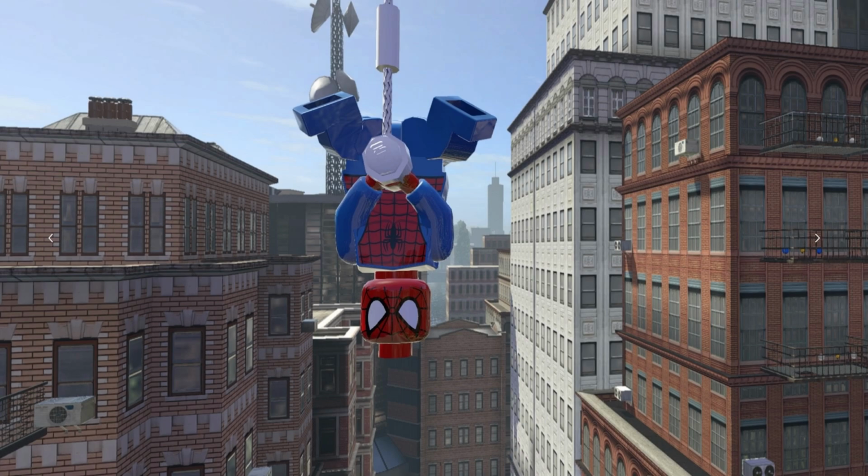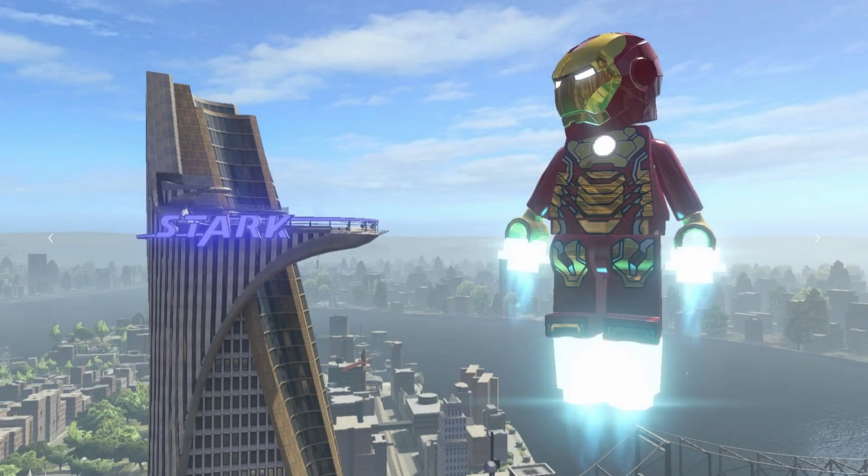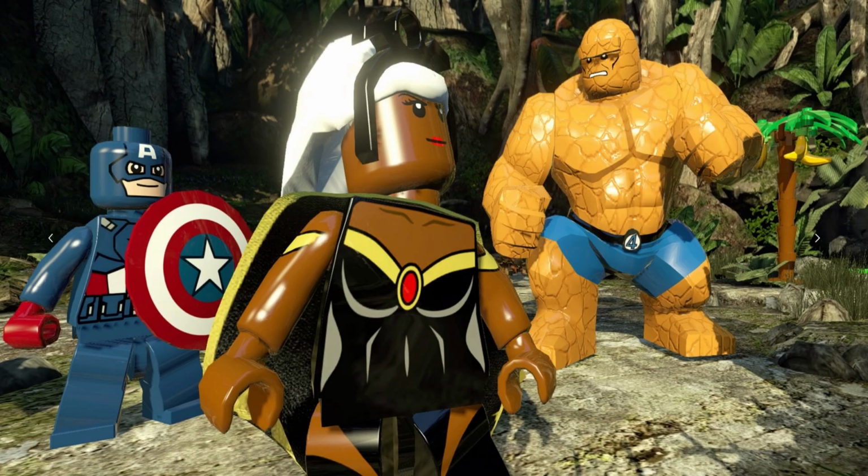This is a third-person action and adventure game, where you get to play an original story crossing the entire Marvel universe, playing as all the Marvel superheroes that you love, plus many, many more. This is great fun for all the family, and young and old will have fun alike playing it. Especially considering it's co-op and you can play it together, it's a good bonding opportunity for parents and kids.